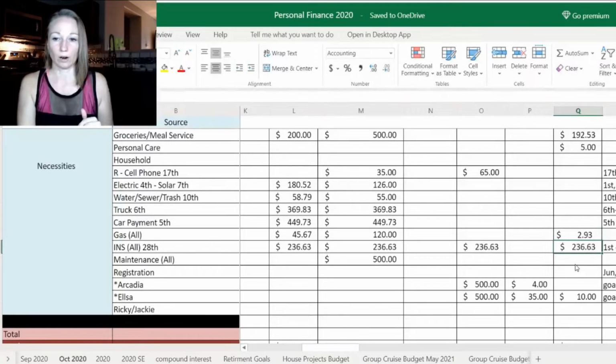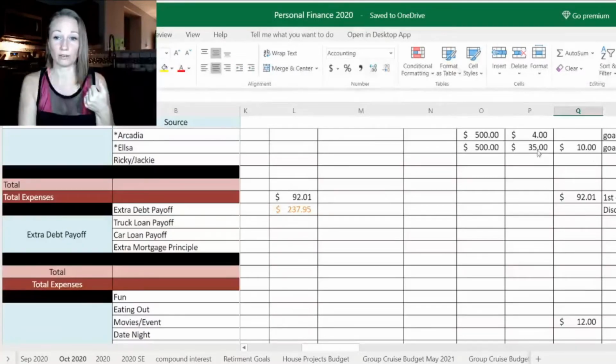We have our insurance that got charged onto the Discover card, so we already have that money in the bank, so we're good with that. And then Elsa, my youngest, she had some birthday money in her savings, so she did spend $10 when we went to the store today, so I'm gonna have to just move $10 out of her account.